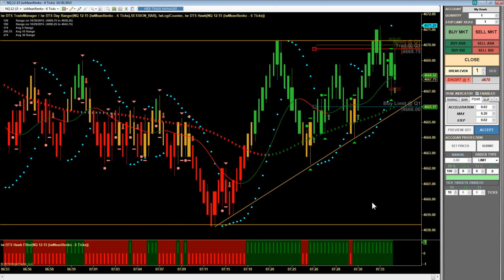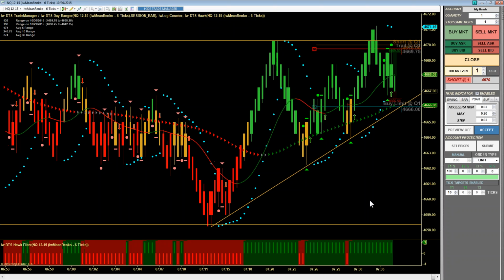It is our first micro-macro cross to the upside, and it made me suspicious that perhaps we were going to see a little bit of a rally as a result. So I figured may as well take it to the break-even line.